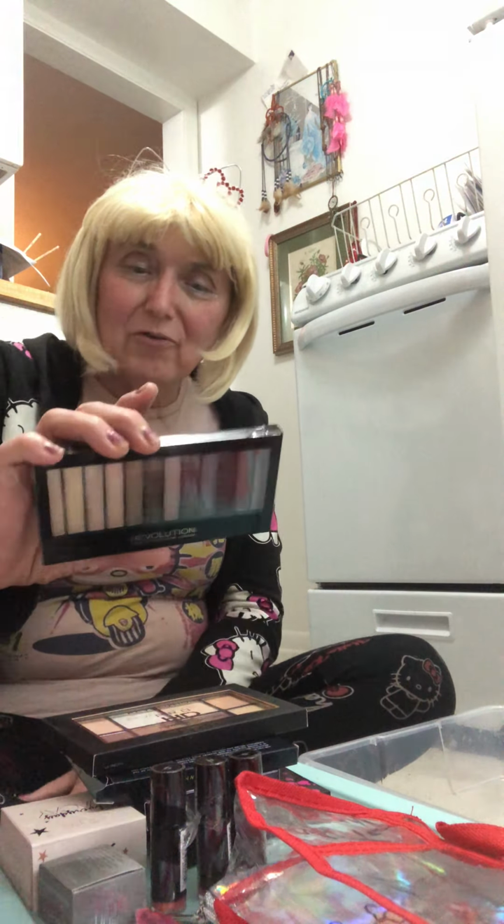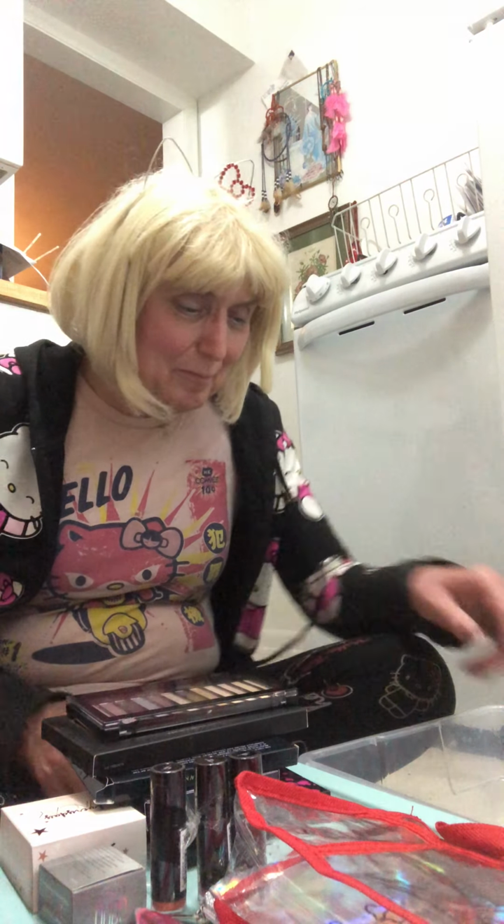And then we've got some Revolution palettes here. This one is Powdered Contour, okay, beautiful. And this is an eyeshadow palette, a beautiful eyeshadow palette by Revolution. We'll be playing with those too, thank you Revolution.